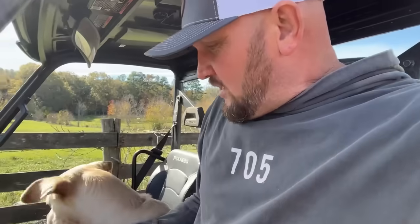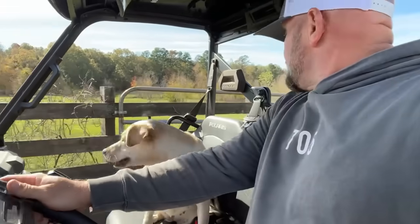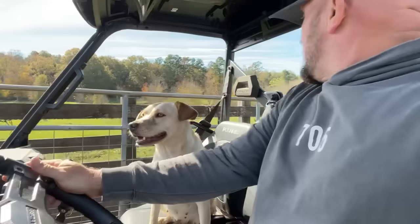Scoot over, little sweet girl. Y'all give me 1 second. I'm gonna get everything out of the way before I let Gary out. And like I said, we're gonna keep him in the lot, but I want my side-by-side out of here. Y'all say hi to Christmas. She's Daddy's little helper today.